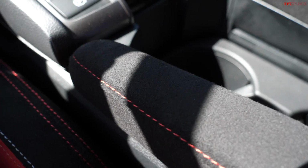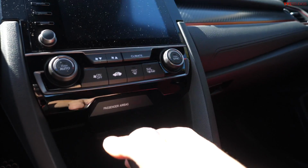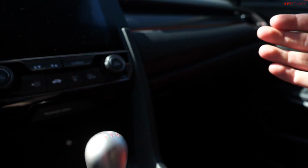You do have Alcantara on the armrest as well, and this little lid here for the storage bin. Same thing over on the armrest on the doors. Yeah, just a ton of premium materials. Really weighty shift knob here, nice shape to it. Definitely feels premium. And the seats are awesome too.